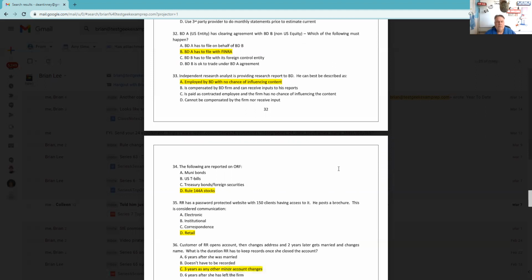32. Again, very, very testable, this idea of foreign broker dealer. So anytime you're studying a foreign broker dealer or a foreign issuer, Reg S, whatever it is, make sure you are on top of that as a test taker. So BDA is a U.S. entity, has a clearing agreement with BDB, a non-U.S. entity. Which of the following must happen? BDA, the U.S. entity, has to file with FINRA. There's no exception to filing with FINRA, right? Your clearing agreement is part of that.